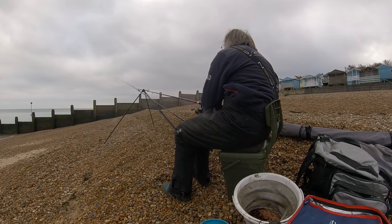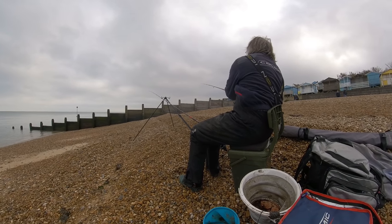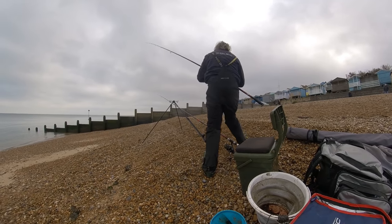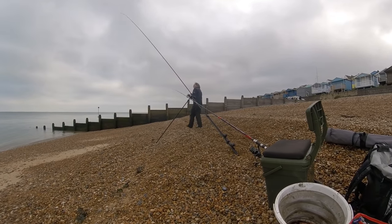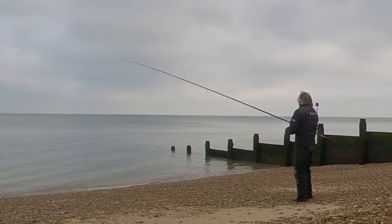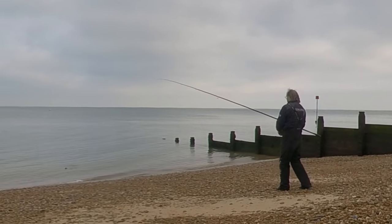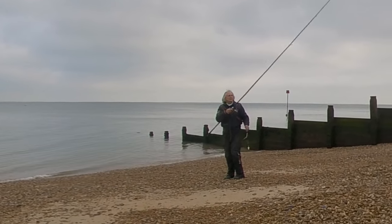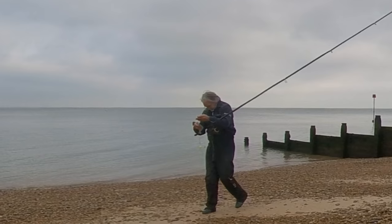Nothing happened on cue, but since I put the rod down, as often happens, the tip went again. And I think I'm into something. I'm pleased, that's another flatfish. Again, it's only small. But this time, I'm chuffed to find that it's a plaice.